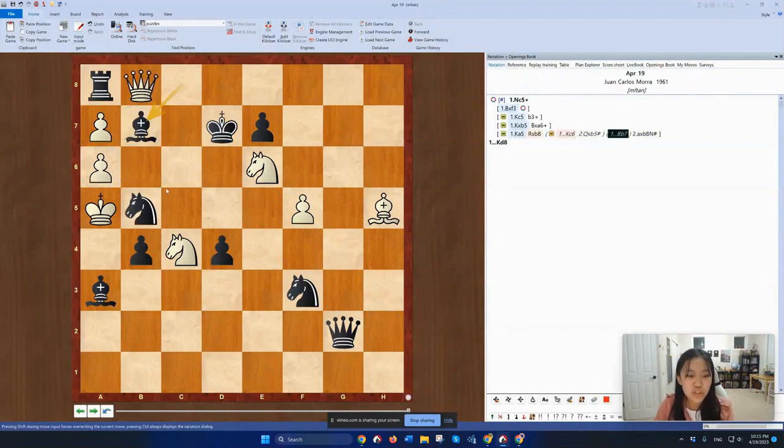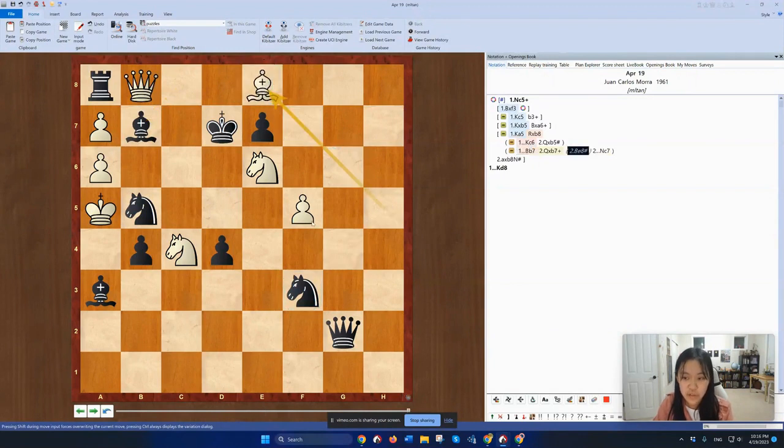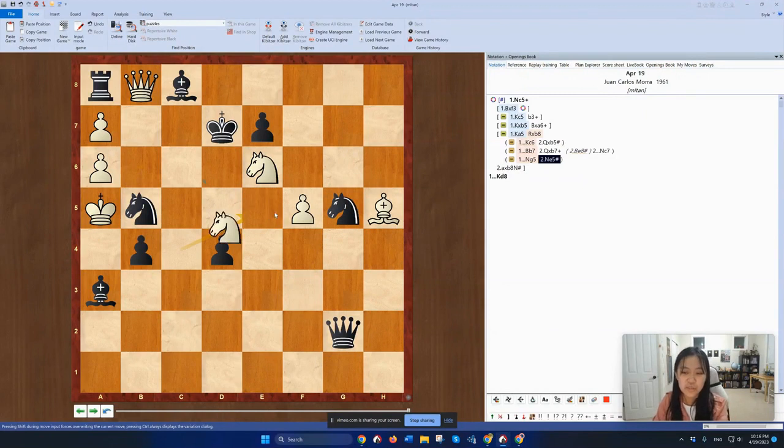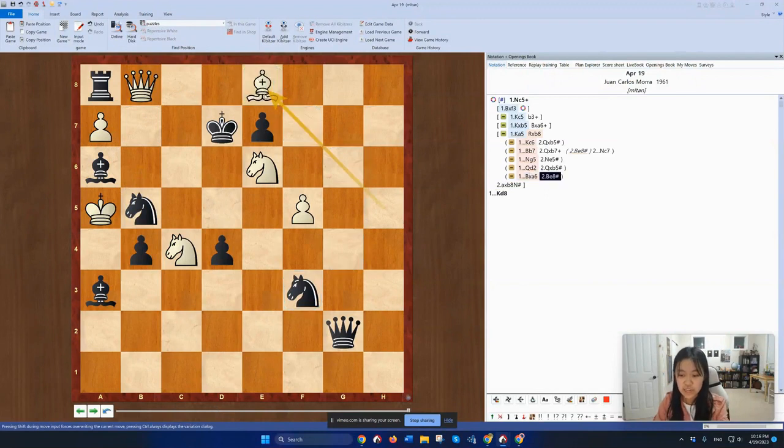If bishop b7 trying to stop the mate somehow, white has queen takes b7. Oh, this isn't mate because black has knight c7, but instead what white should play is the move bishop to e8 checkmate. If black moves this knight, then knight e5 is checkmate. If the queen moves anywhere, then here white has queen takes b5 mate because black hasn't guarded against the threat. And if bishop takes a6, again, this runs into bishop e8 checkmate.